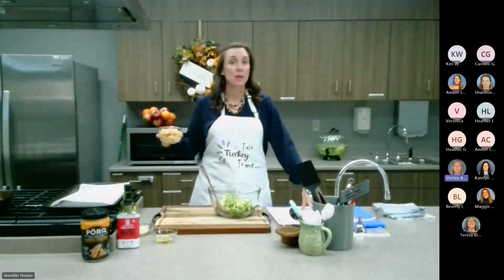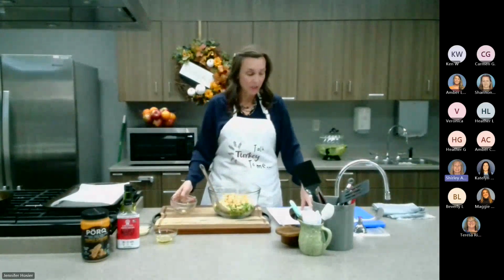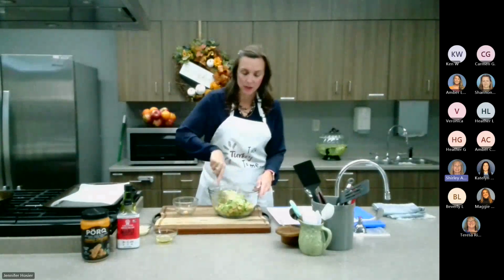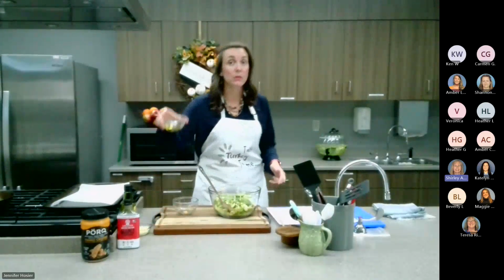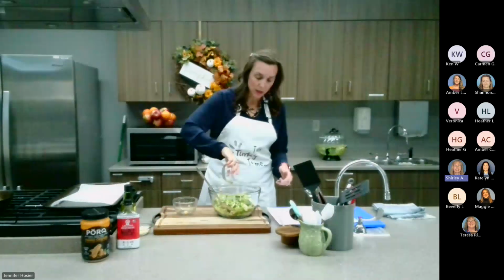We're going to go ahead and add our apples, 1 apple diced. We're going to go ahead and sprinkle that into the bowl, give them a little bit of a toss here, just mix them together a bit is what we want to do there. And then of course, as always, we do want to add our little bit of oil, right? So we've got our avocado oil this time.